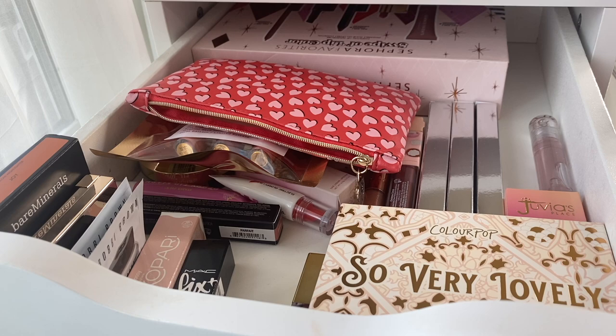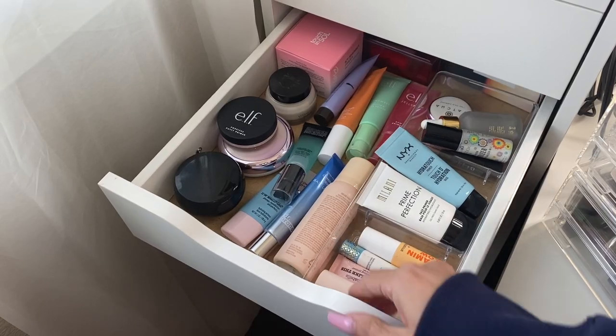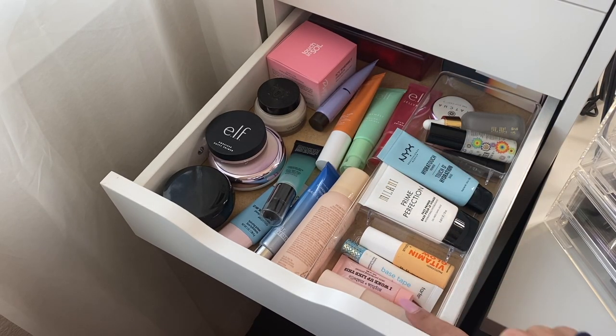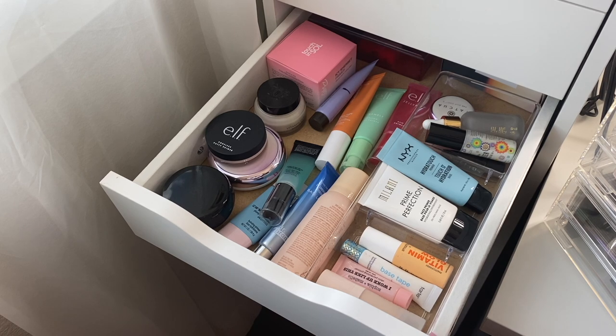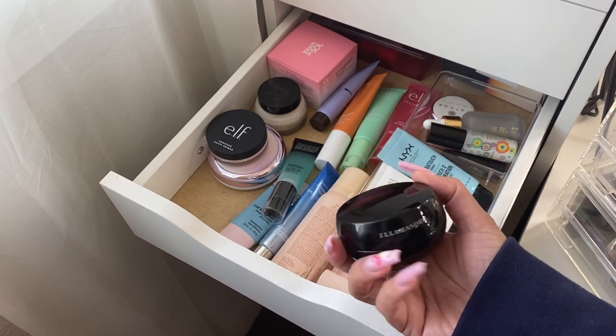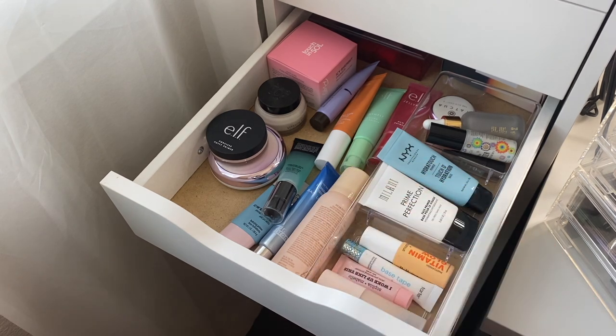Let's get a primer and setting spray from this side. Okay, for a primer, here we go. For primer, let's see. I need hydrating. My skin has just been dying. I think I'm gonna go ahead and do, kind of want to play with this one, Ella Masca. This is the Hydro Veil. I love this. I really, really love this primer. So I'm gonna go ahead and pull this one in. And I think that will be it for primers. I do want to use up that MAC primer that's in my project pan. I've been really loving it, and I just want to finish it in the next month. So I think I'm good on primers.